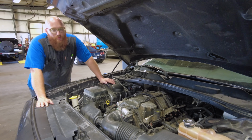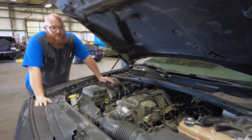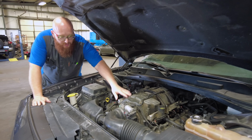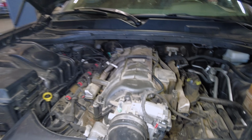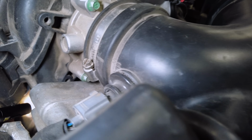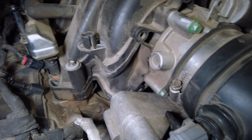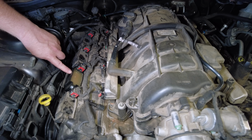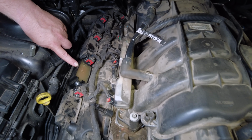So the MDS solenoids, there's an individual solenoid for each cylinder that has the MDS feature, and they're underneath the intake. You can't really see them. Let me see if I can shine a light. No, you really can't see in there very well, but they're underneath there. They replaced one of those. You can also see they put a new coil and a plug.